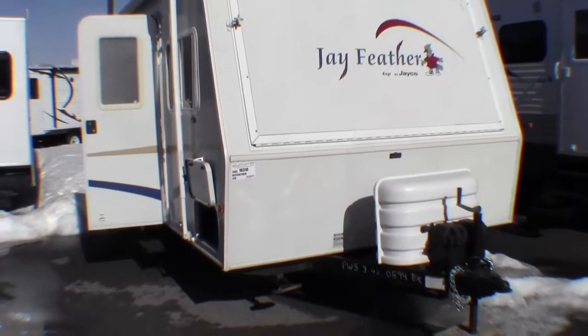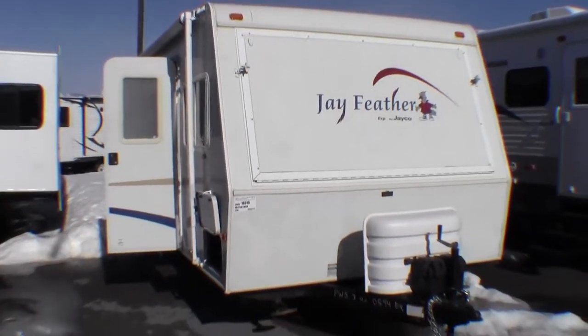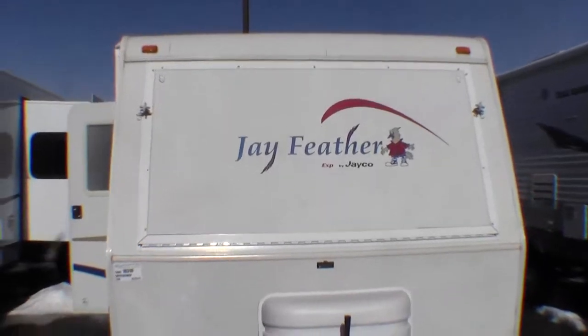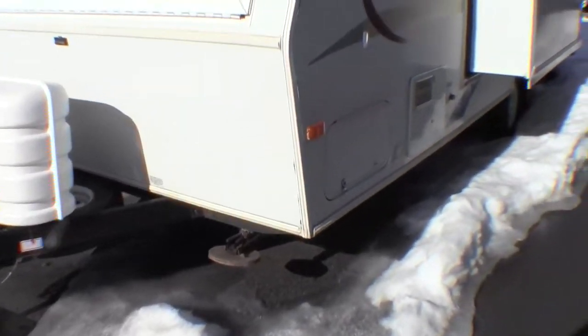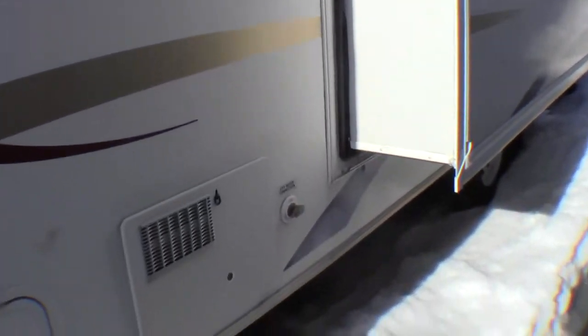Today I'd like to show you our 2005 Jayfeather. This is a 23B. I just took a tape to it, and when it's closed up, it is just under 24 feet long. It's got a hybrid tent end that goes down on this side. Propane tanks and batteries up front. It's fiberglass. It's got a slide.